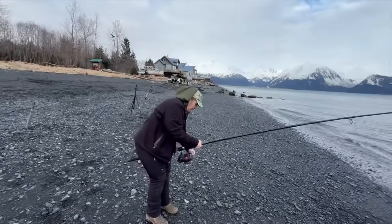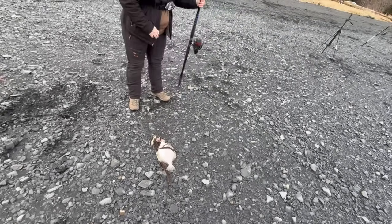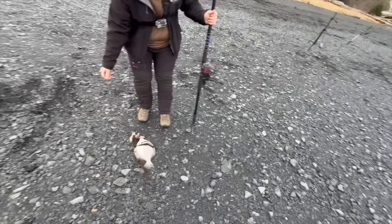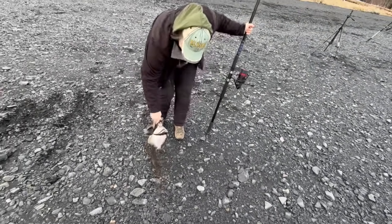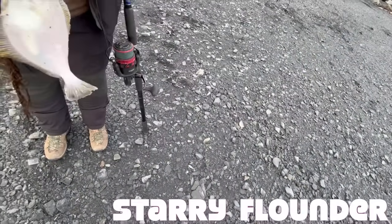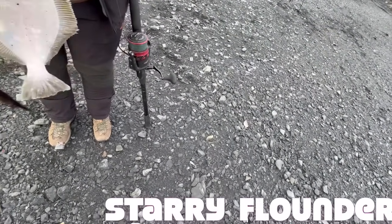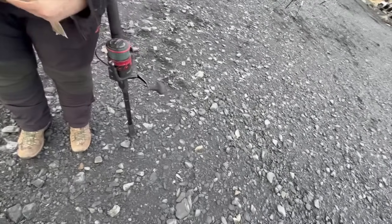Heck yeah! Well, looks like a halibut. It does. Can we get a picture? No wonder I had to set the hook, huh? It doesn't have the teeth. No, sharp teeth. No, that's a certain kind of flounder. The arrow. Arrow too. That is very smooth.